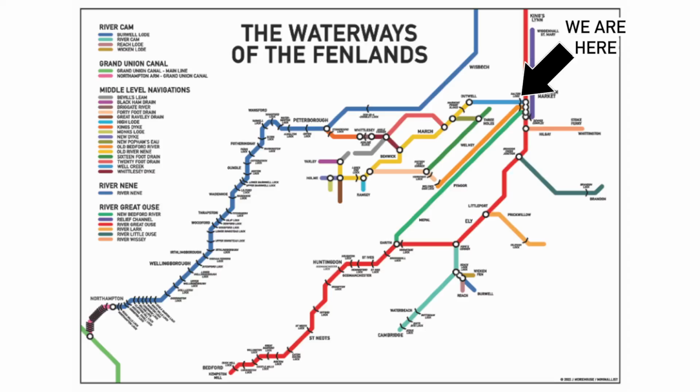And it's complicated because some are no longer navigable, some have got dead ends, some have got low bridges. So we're trying to work out the best route through them. There's not many official visitor moorings. That's going to limit us. There's also not a lot of services on here.